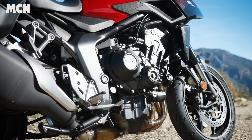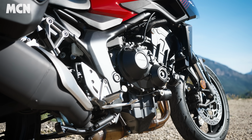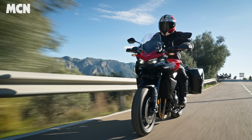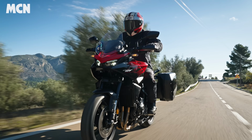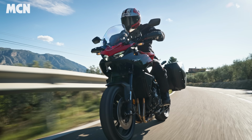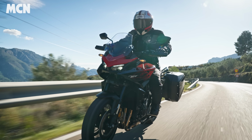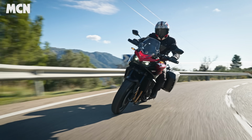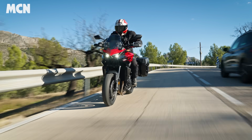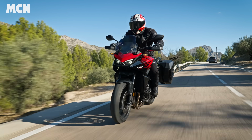What it does mean is the engine's been remapped just to make it more accessible and a bit easier to cope with the different aspects that this bike is capable of. So the throttle is just a little bit softer. I've done a lot of miles on the Hornet SP and I found that it was just a little bit lively off the bottom on the throttle, especially in sport mode. And when you're in first gear, second gear, it's a little bit trigger happy.